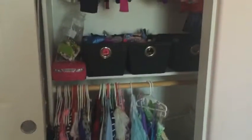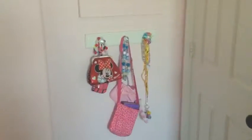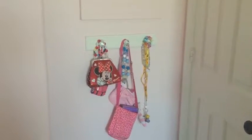And then the other side has more clothes and toys. They're all organized in bins, and we moved her dresses down here so that she could get them herself and dress herself in the morning. And that is Ava's room. And behind here she's got a little hook with bracelets and necklaces and purses, and these are my favorite little prints.